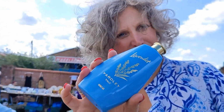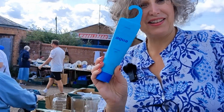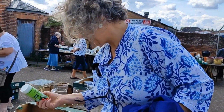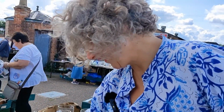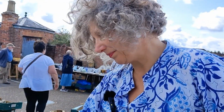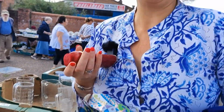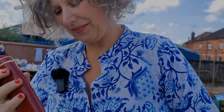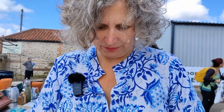My grandma used to have that one. Yardley lavender. Oh, and I remember that as well, Avon. Lily of the Valley. What's that one? Oh, gosh, these remind me of the 70s. An Avon talc. Dandy, another blast from the past.